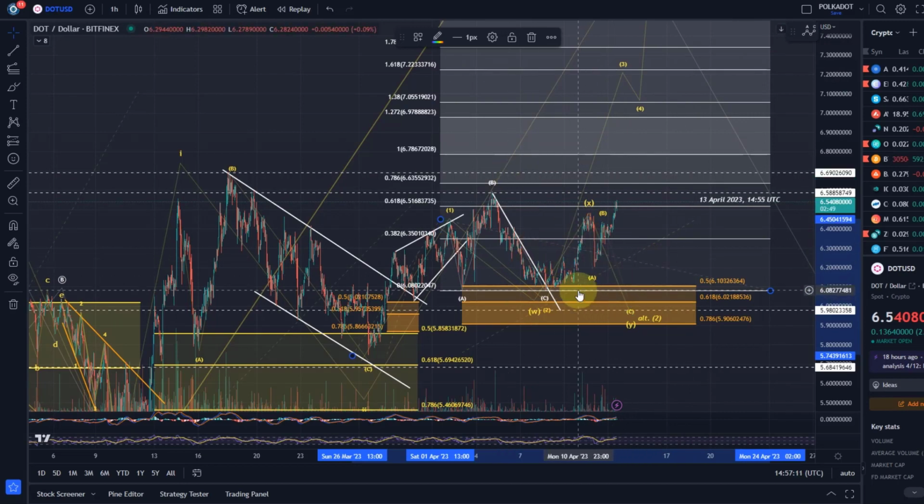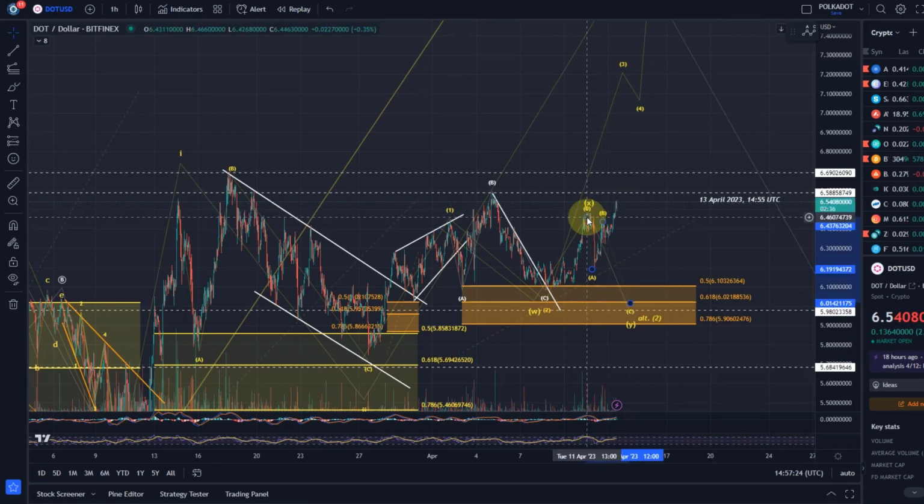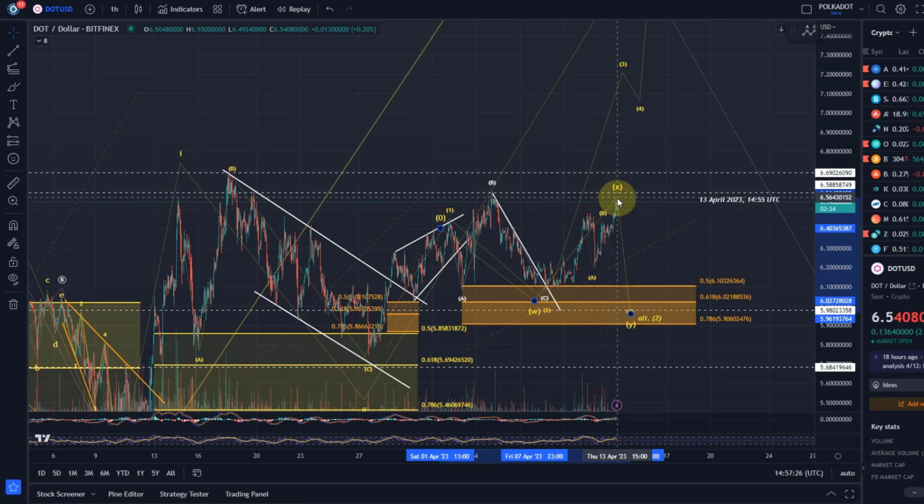That view is valid as long as we're holding here the $6.08 level, the swing low of the 8th of April. Until that breaks, I remain focused strongly on the upside. Even if we come down, probably just the alternative count would play out, but I would probably highlight this as still a high X wave or a B wave, but it doesn't really matter now. Well, let me actually do it.